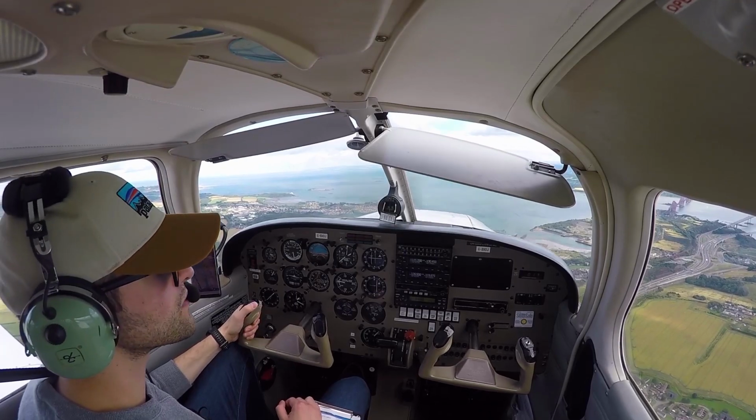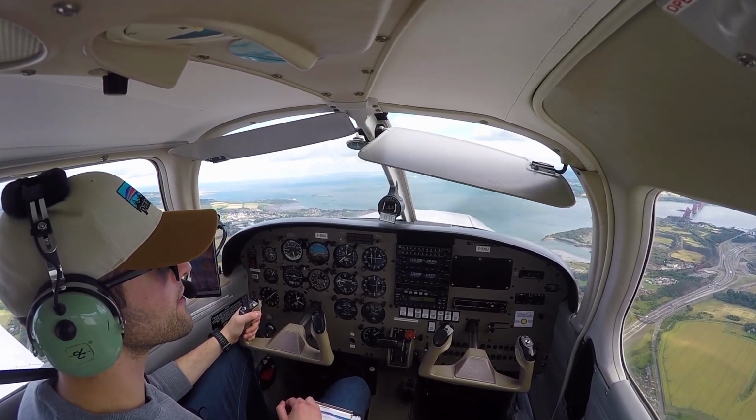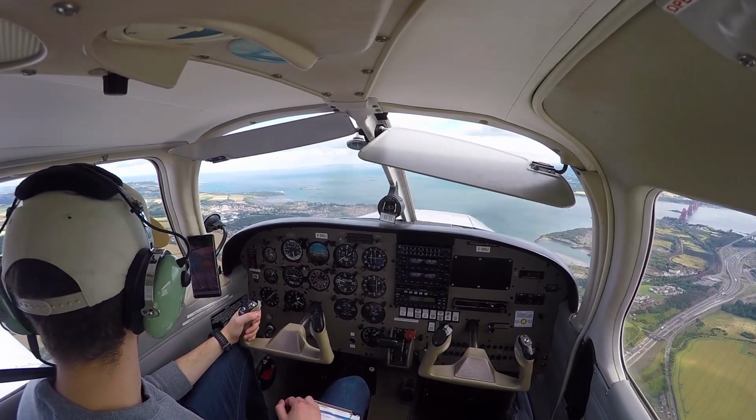Airline 1285, descend altitude 3,000 feet. Descend 3,000, Canon 1285.